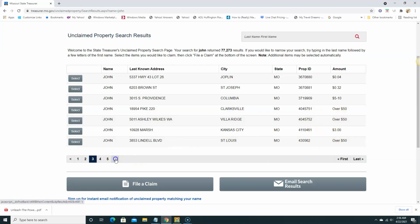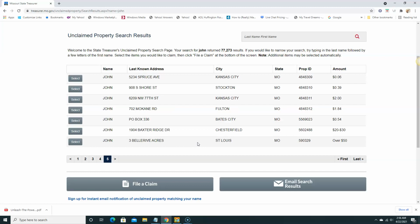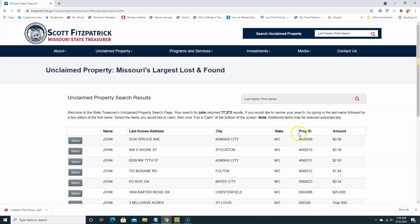Over 50. Let's go to another page. Let's see if we find anything that's good. So far, we've been seeing just over 50. This could be anything. Over 50. So far, nothing. Nothing with the wow factor. We're going to put another name in to see if we find something else.